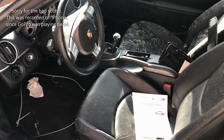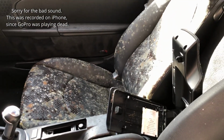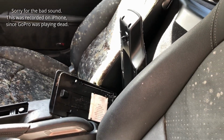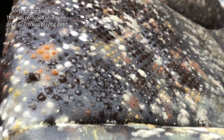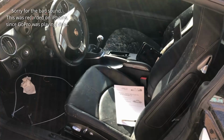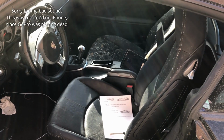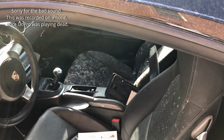Also, before I do any of that, I would like to at least wipe this passenger seat, because the mold is just growing there. And I really do not want to breathe all that crap, so I'm going to clean it out first, and then we're going to get to the fuses.